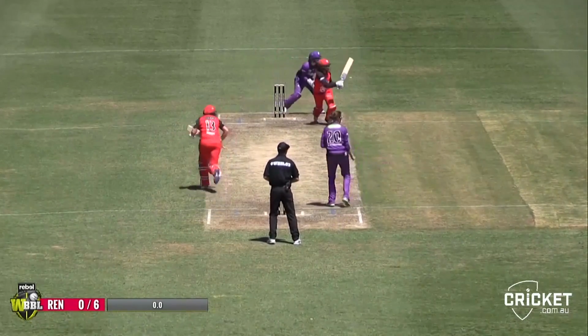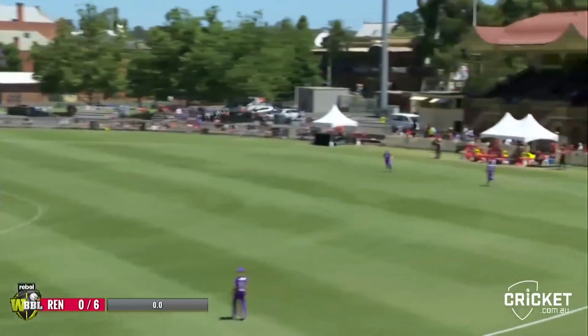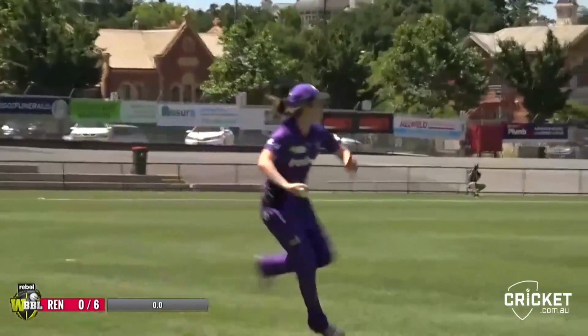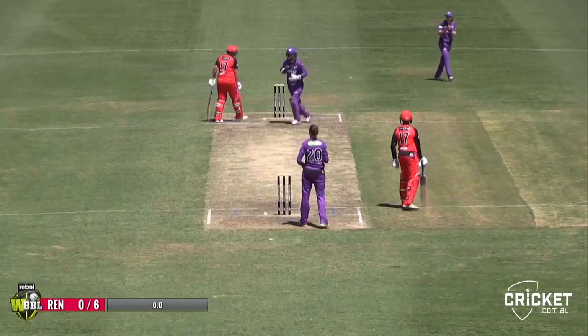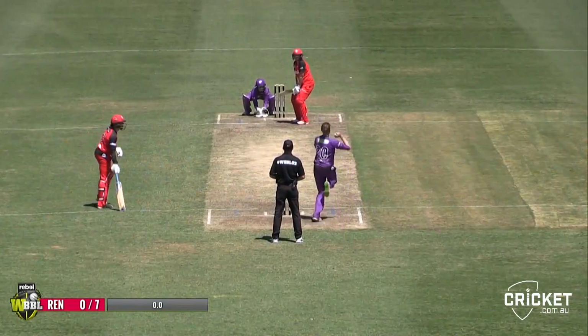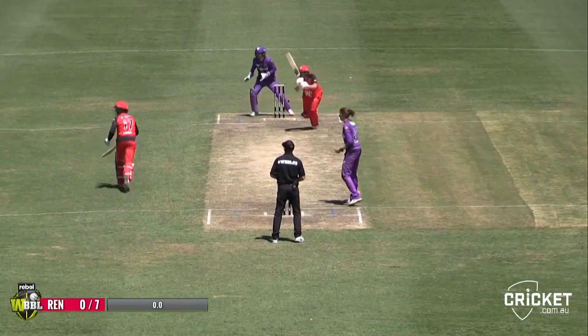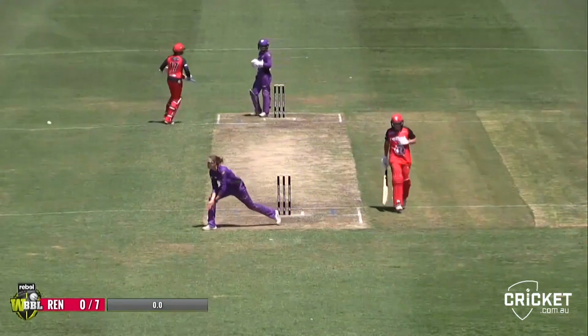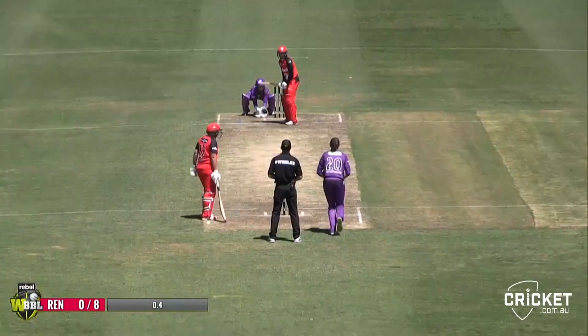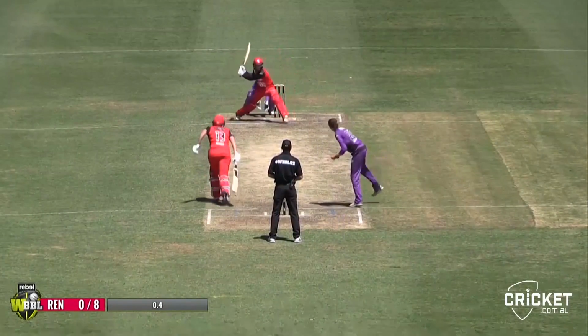Now full toss. Didn't quite get it, Harris. Will they come back for 2? Hepburn does the fielding. No, just the 1. 3 balls left. Straight to extra cover. Just the 1. It'll be handy here for the Renegades.